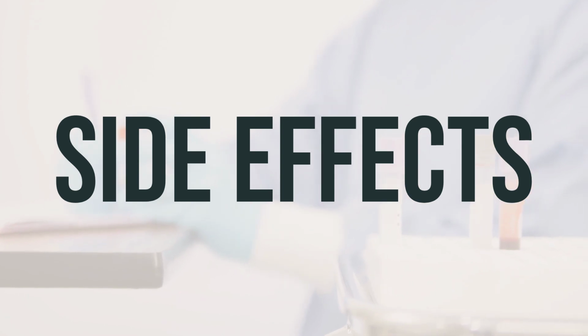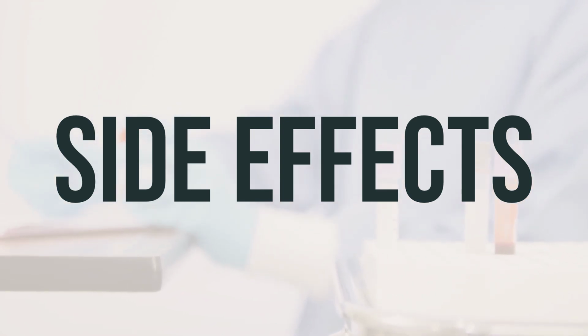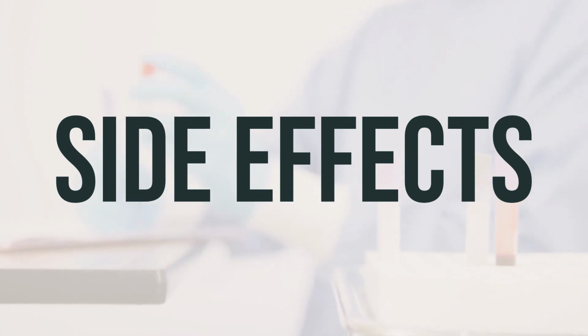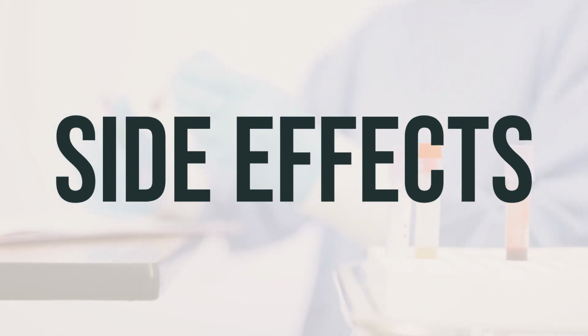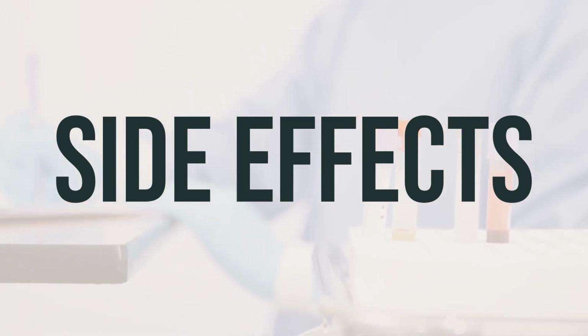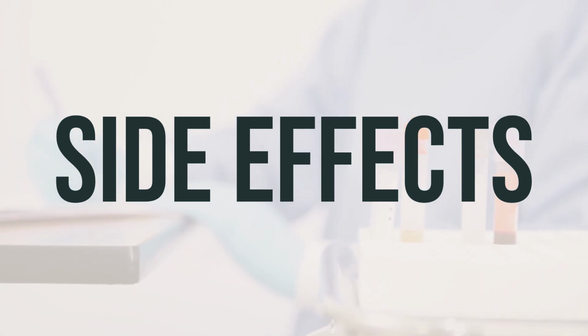It's important to remember that this medication has been prescribed because your doctor has determined that the benefit to you is greater than the risk of side effects. Many people using this medication do not experience serious side effects. This medication may also raise your blood pressure, so it's important to regularly check your blood pressure and inform your doctor if the results are high.